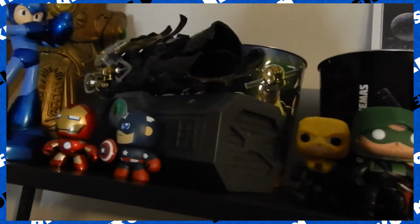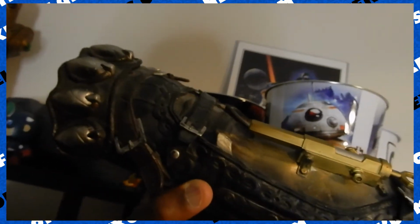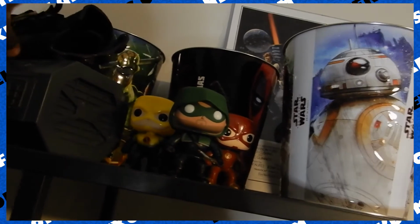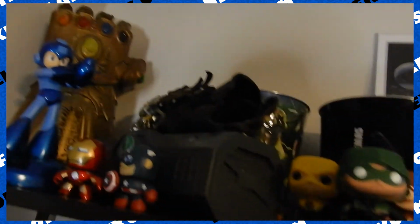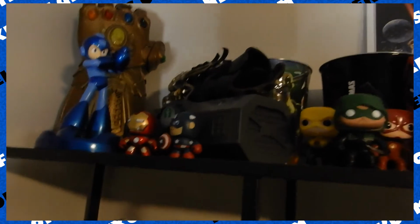Right there, I have an Assassin's Creed gauntlet. I believe it's from Assassin's Creed Syndicate. Kind of cool. It's not comfortable to wear, so I just leave it up because I don't want the blade popping out. And of course, my Infinity Gauntlet all the way up in the corner. It doesn't have batteries in it right now because nothing has batteries in it for obvious reasons.